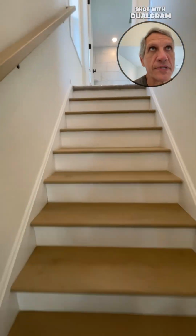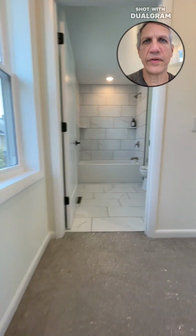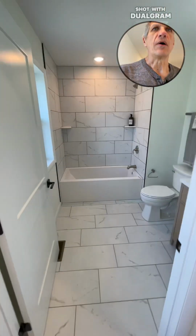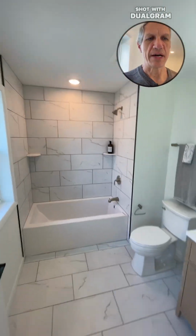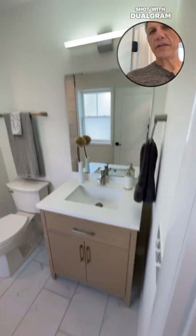We've got wood steps, main bath, straight ahead of us here. So deep tub, tile surround, tile floor. Got a vanity that matches downstairs.